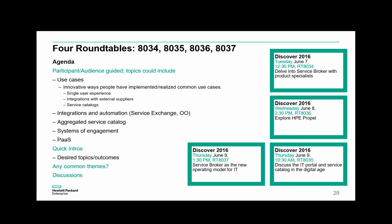Okay, great. The next question, will Propel 2.20 support request synchronization? Yes, great question. The short and definitive answer to that is it will support that for Service Manager and Service Anywhere.